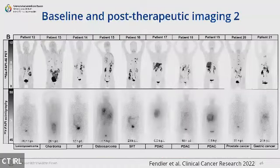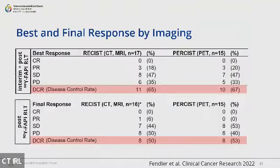This is the second slide on patients that have been enrolled. Again, a quite extensive disease with local but also systemic disease. And our imaging under treatment was reassuring that we really also treat those tumors and that we give therapeutic amounts of radioactivity into the tumor and into the metastasis because these really show uptake.